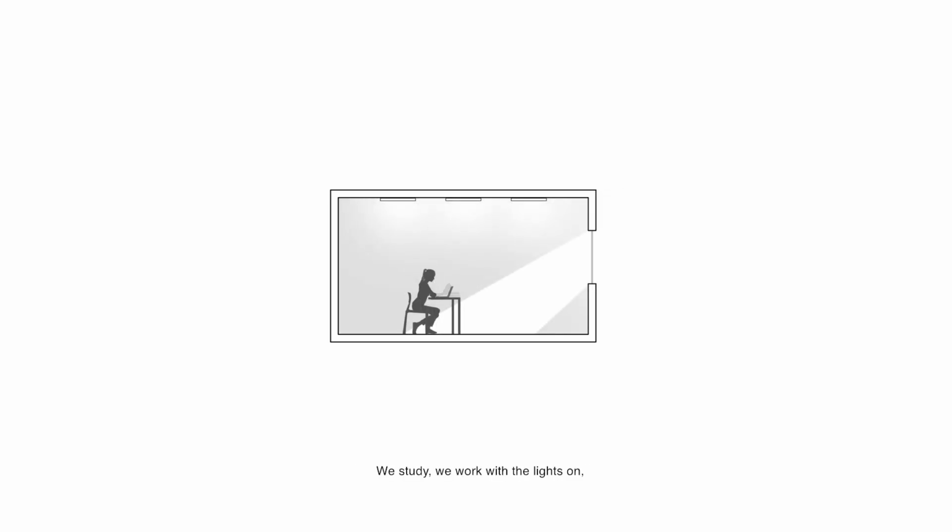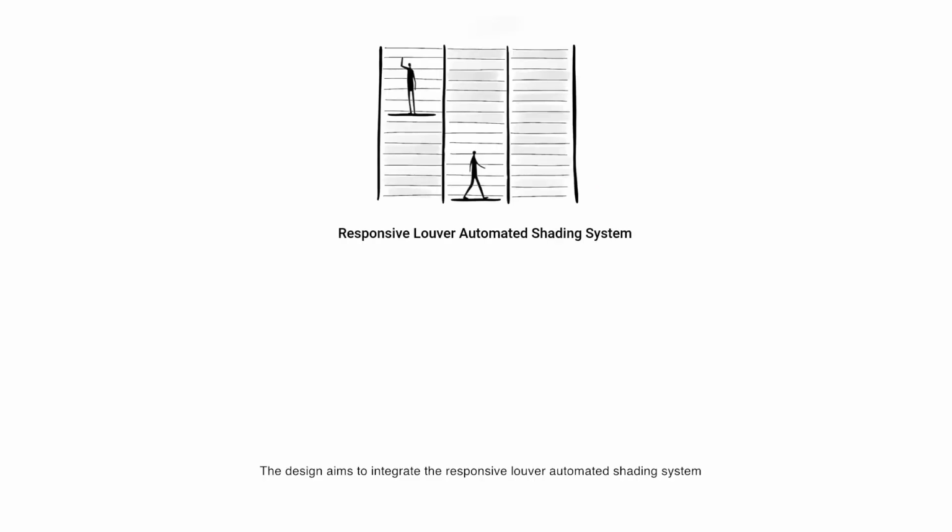Natural daylighting should be brought into the building spaces, but we always live with the electrical lighting. We study, we work with the lights on, even in the daytime. And one of the main reasons behind the issue is the poor facade design.